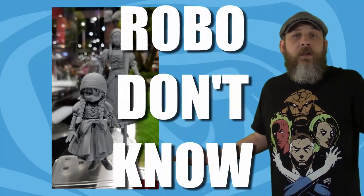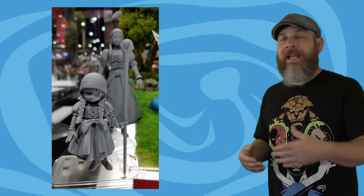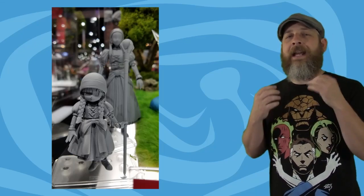But as I was taking these pictures, I didn't know what I was looking at. Robo don't know Dragon Quest, much less that there was 11 of them. But the Bring Arts line is very tempting. I already did the Nier Automata. I got her and the robots. I love the robots. I absolutely love them.